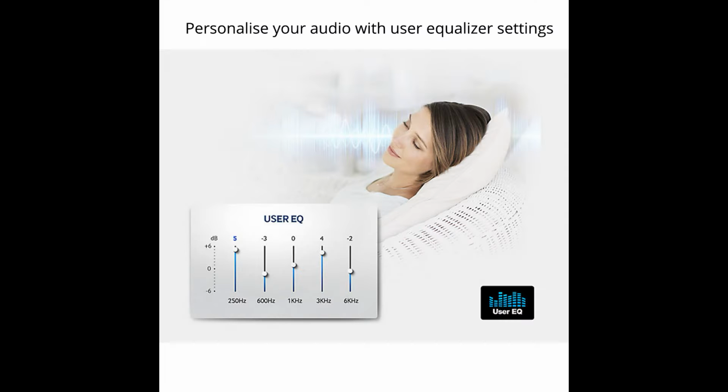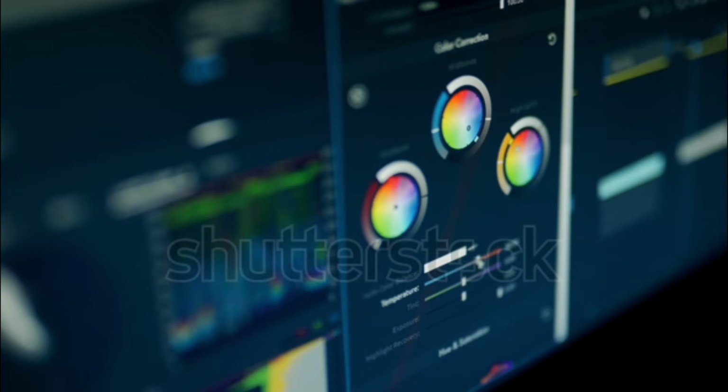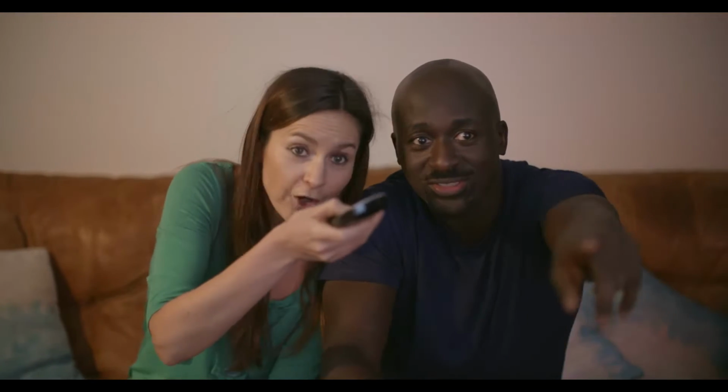Personalize your audio with user equalizer settings accessible on your main TV display. You can directly adjust the levels of each frequency band to perfectly suit the mood or your taste. With the TV Sound On feature, you can enjoy all of your favorite TV shows in high-quality surround sound at the push of a button. Simply press the hotkey on the remote control to instantly activate the Samsung J5100's powerful home theater speakers.